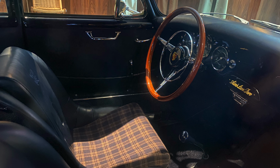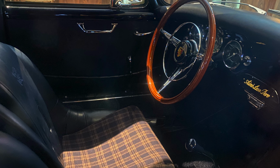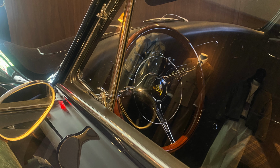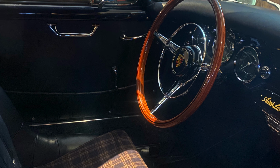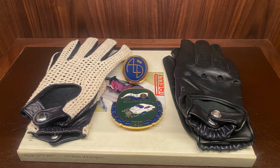The seat cushions have plaid used in the 1950s as like a racing fabric because it held the driver in place. The wooden steering wheel, all these things, right? They used wood because it was the lightest material. And these cars were conceived with the idea of, let's use lightweight materials, because if we use heavy materials, it's going to slow us down on the racetrack. And then the driving gloves, right? Everything is tied together. Like the driving gloves, the wood wheel.